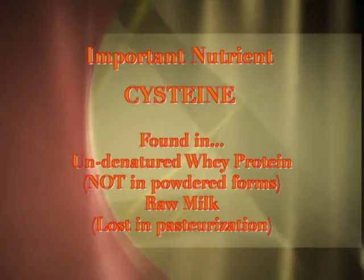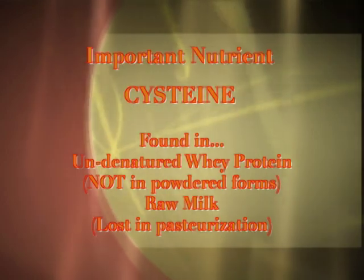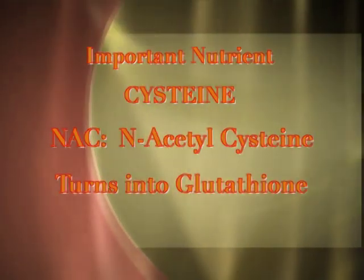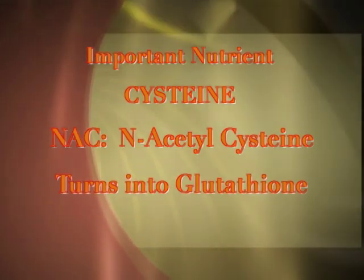And another important nutrient that raises glutathione level is cysteine. There is a product called NAC, N-acetylcysteine, which helps raise glutathione levels, and because it is so powerful, the FDA actually recognizes NAC as a proven remedy to treat alcoholic liver disease and also acetaminophen toxicity, because acetaminophen is one of the major enemies, as well as alcohol. These are the major enemies that damage the liver.